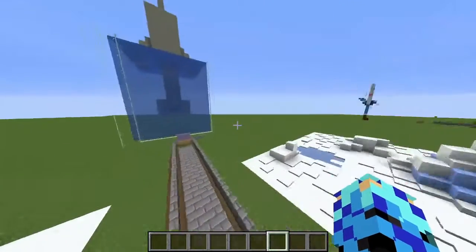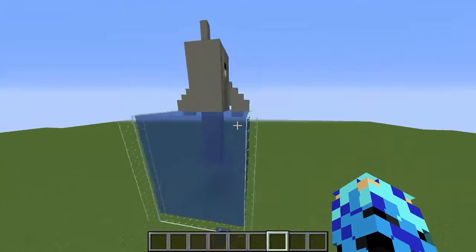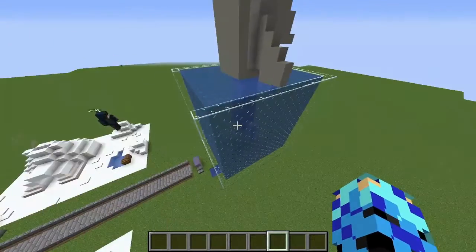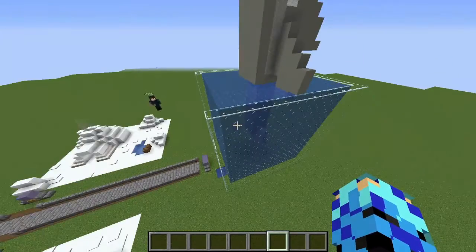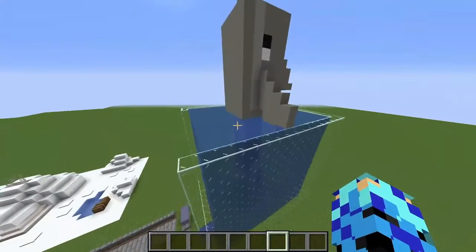And then at the end, we got probably our best combined build of the series by far, the dolphin. I still think we should have just built Fitzpatrick's beard, but you know what? This is fine. I never disagreed with that. I never did. But anyway, yeah, very good dolphin.